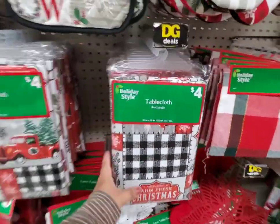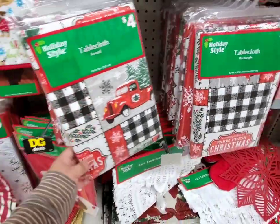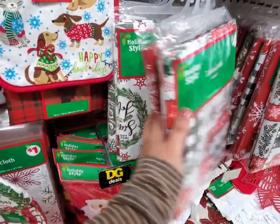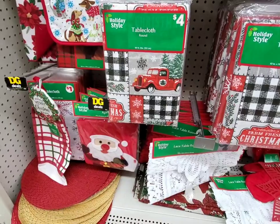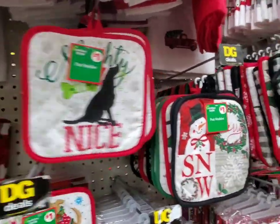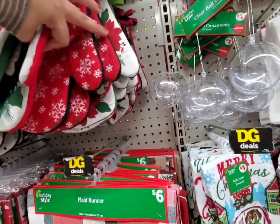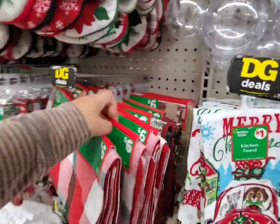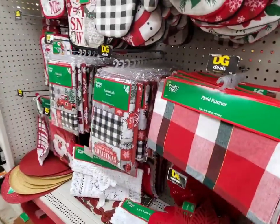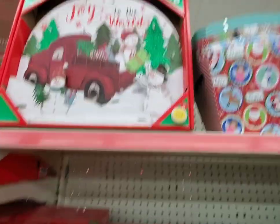So they have these tablecloths. Look at this. Those are $4. So I'll just quickly scan over this because there's a lot. These plate runners are $6. This Joy to the World that does light up is $8.